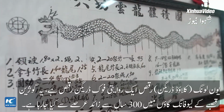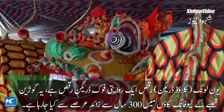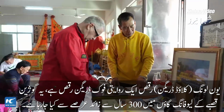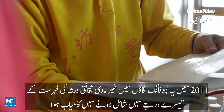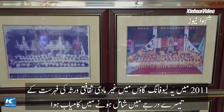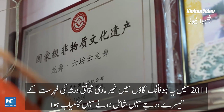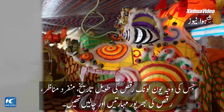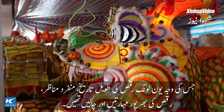The Yunlong dance is a traditional folk dragon dance that has been passed down for over 300 years in Liufeng village, Guzheng town. In 2011, the Yunlong dance in Liufeng village was successfully included in the third batch of the National Intangible Cultural Heritage List due to its long history, unique appearance, and rich dance skills and tricks.